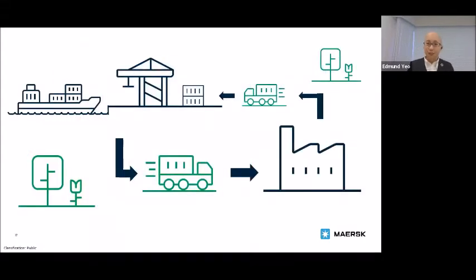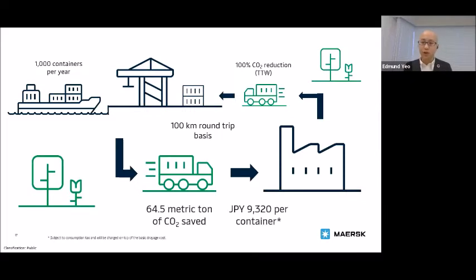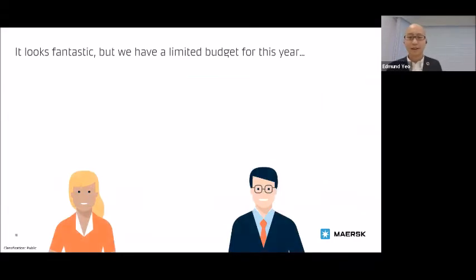After mapping out the transportation setup together with Lily, we found out that the company is moving around 1,000 containers per year with a round trip distance of approximately 100 kilometers, but a very ambitious goal of reducing CO2 emissions by 100%. But with those three numbers alone, we in Maersk will be able to calculate the CO2 emissions that we can achieve at 64.5 metric tons per year for this case, and the estimated cost at around 9,300 Japanese yen per container. And that sounds fantastic. But Lily found out that they have a limited budget for this year and would not be able to afford the total cost involved.